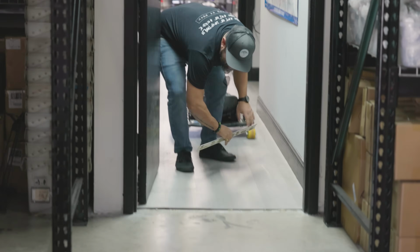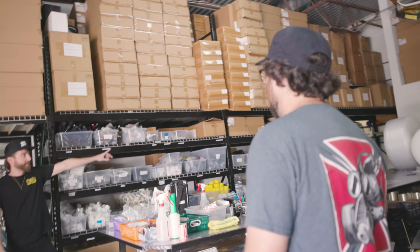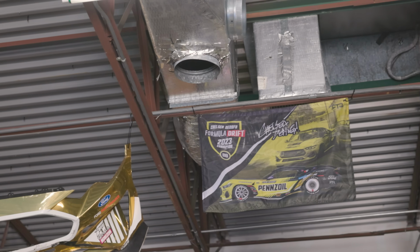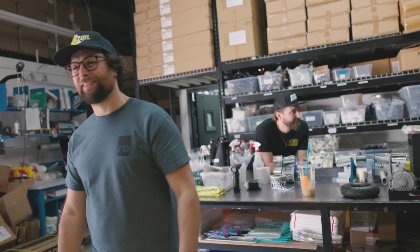Oh my gosh, bro. Holy shit. Dude, that's cool. What are you doing? Super cool. Front nose. Damn, they got complete ones with splitters. I don't even have those. Really? I just put the splitter back together last week.